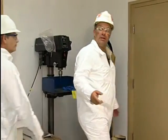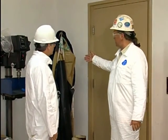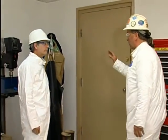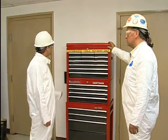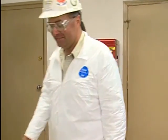Now we're in the contaminated area, or what some people would call the dirty side. Now this is contaminated PPE storage for PPE that can be used more than once. Remember, things that are used in the refinery stay in the refinery. Even my tools? The refinery has its own tools. Now I like that. I'll always know where my tools are. That's right.